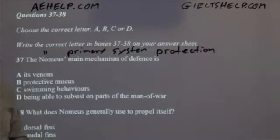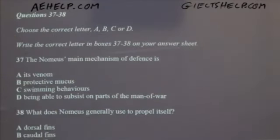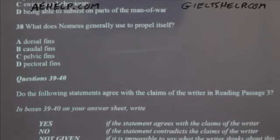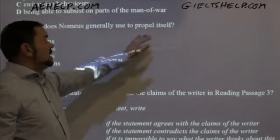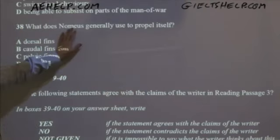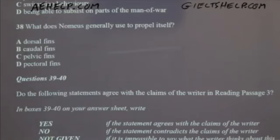Okay, so protection, all right? Primary system of protection. So different ways to think about it helps you to digest the information, right? Number 38, what does Nomius generally use to propel itself? So what is used by Nomius usually to move around? All right. And then we have 2 more questions.